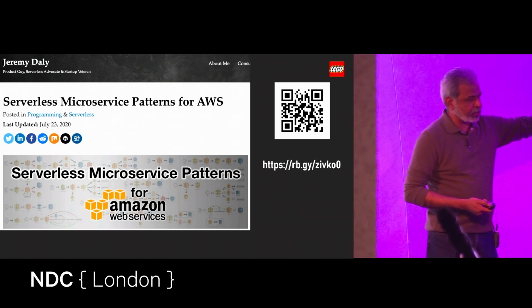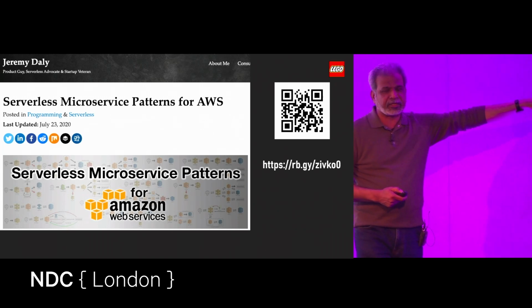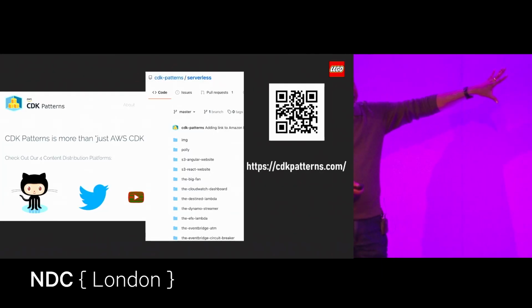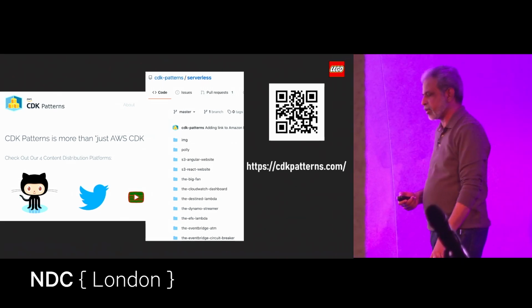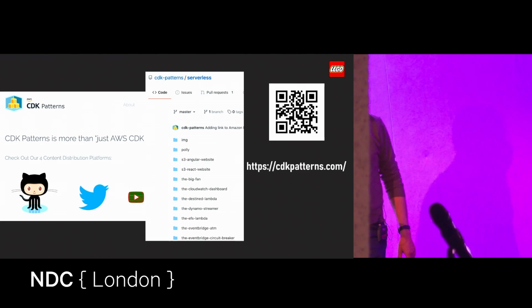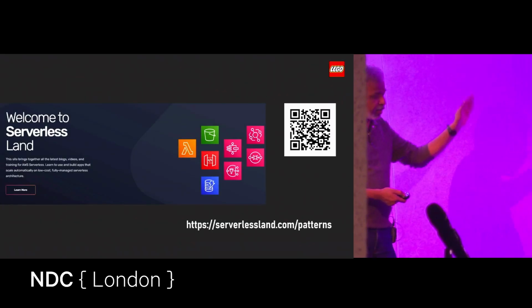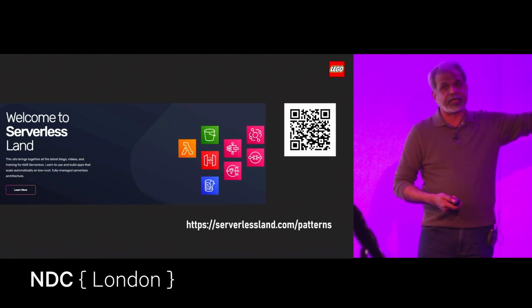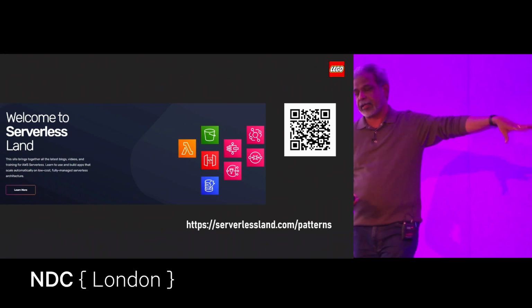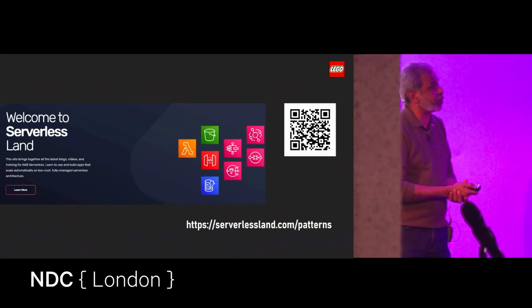So patterns, if you're on AWS, Jeremy Daly is a serverless hero. He's written a bunch of things. And there's the CDK, an infrastructure as code area, which has a bunch of patterns as well. And there is Serverless Land. If you're in the AWS area, they have tons of things there. You will also get the code samples and all sorts of things. So make use of all those things possible.